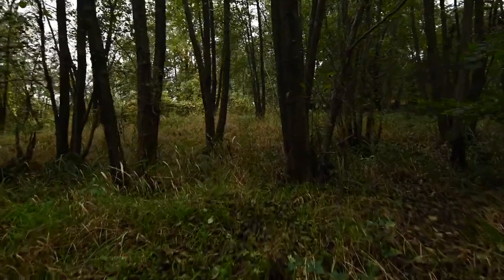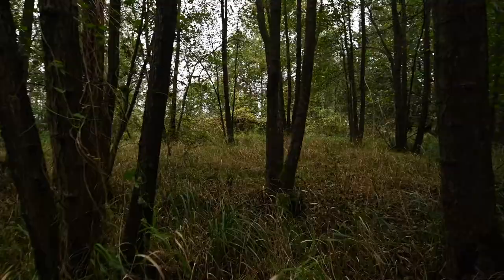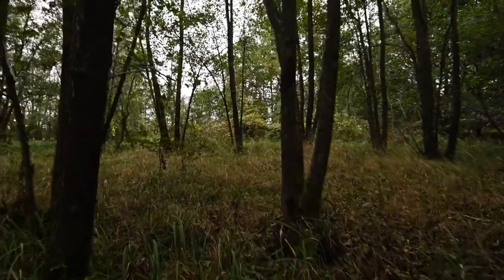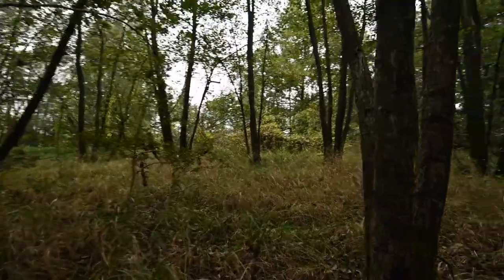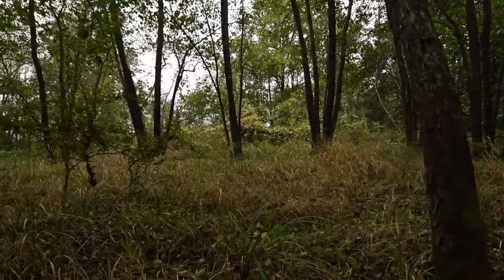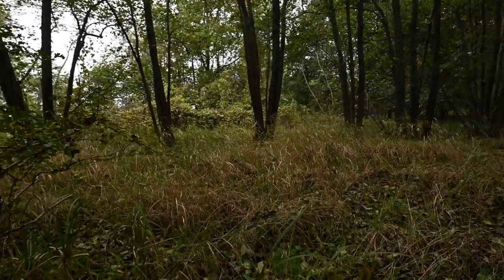Look, as you can see, it's a little bit more open. There's a more open space in there. And that might be a great place to put up my hide. I just have to check whether the background of the whole situation looks okay.